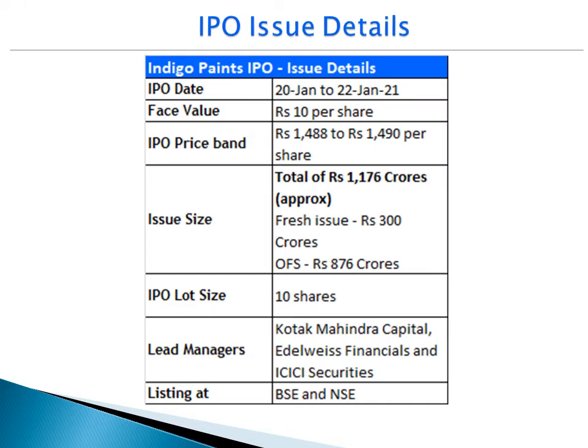IPO issue details. The IPO is going to open on 20th January. It's going to close on 22nd January. Face value is 10 per share. The IPO price band is 1,488 to 1,490 per share. The issue size is 1,176 crores. It has both a fresh issue as well as an offer for sale. The IPO lot size is 10 shares.